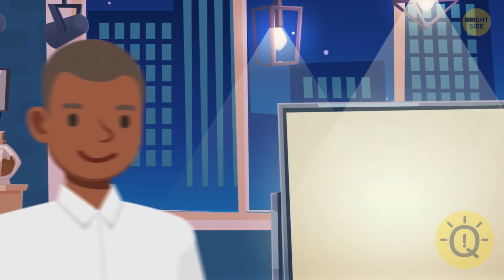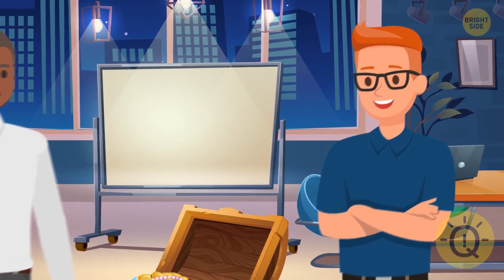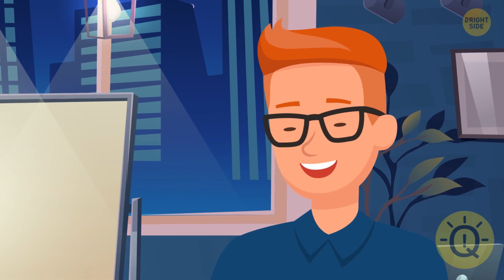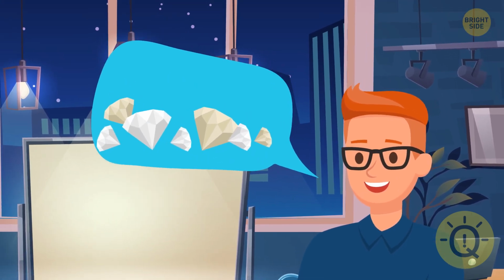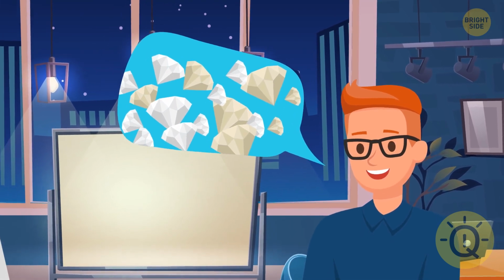Mr. Green took Brandon to his office and showed him his jewelry collection. Mr. Green said, "I have one final puzzle for you. If you solve it, you're hired. When I was your age, I collected white gems in the mountains and brought them home every evening. When I'd accumulated enough gems, I decided to sell them."